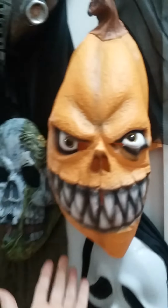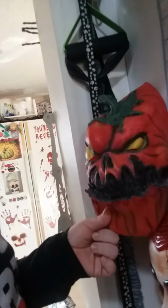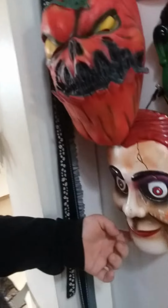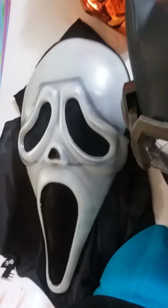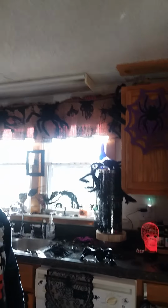And this one there. This one. That looks scary. Oh, there's another pumpkin. Another one. This is my mess. You ready to show the kitchen now? Okay. The kitchen. It has a spider area over here.